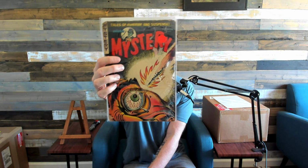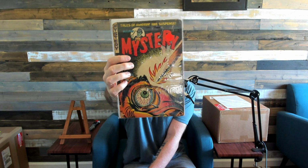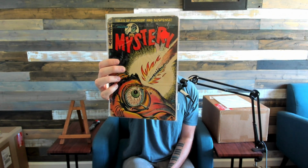The cool thing is the spine may be completely split and it's probably a million other things going wrong with it, pages split and all that kind of stuff. I'm thinking it's going to be a 1.0 at best. But the cover is mostly there. So if you bought this and got it cased and displayed it, you can see the cover as clear as day. There's not a bunch of creasing going through it, so it presents well. So that's the good thing about this. I love these old horror Golden Age things. That to me is cool.